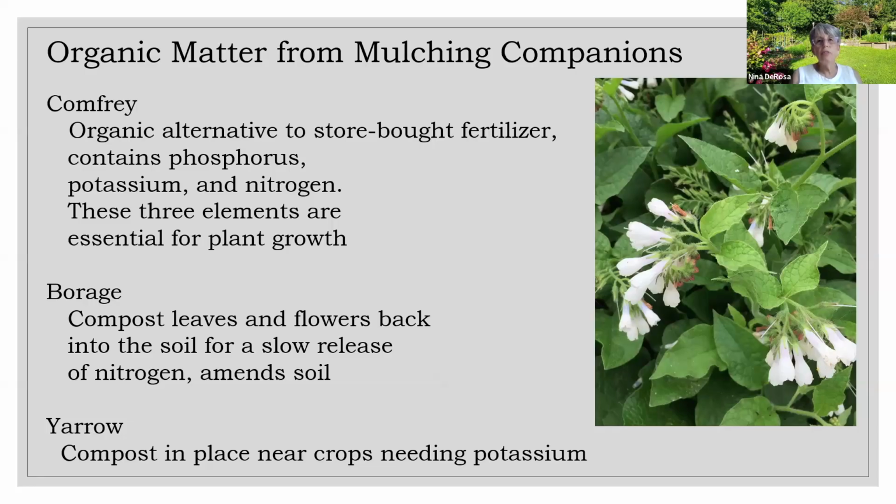If you do buy comfrey for your yard, make sure you buy Bocking 14. And it's a sterile plant, so it won't spread all over your garden. So sometimes if you buy it and it's not that, it'll be very aggressive. So make sure you buy Bocking 14 comfrey. It will add nitrogen, potassium, and phosphorus to your soil.